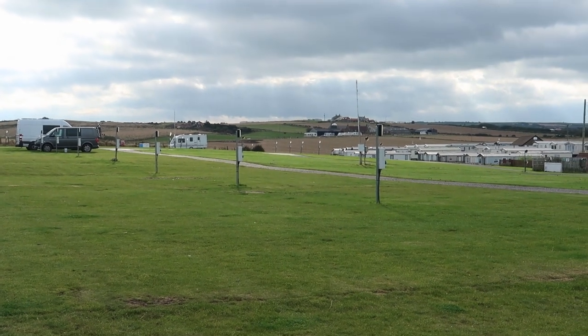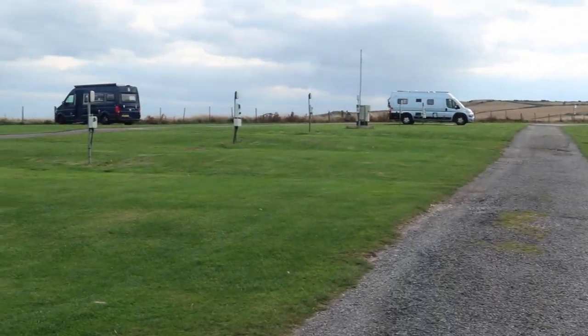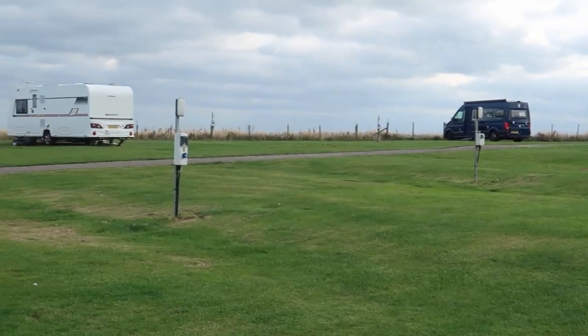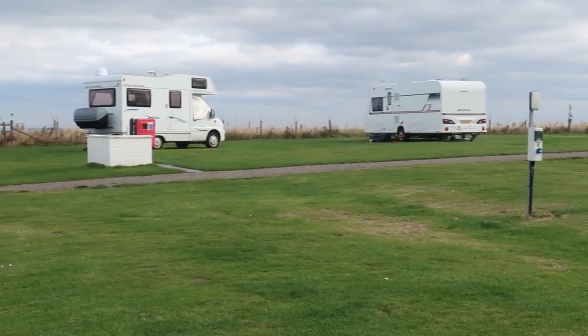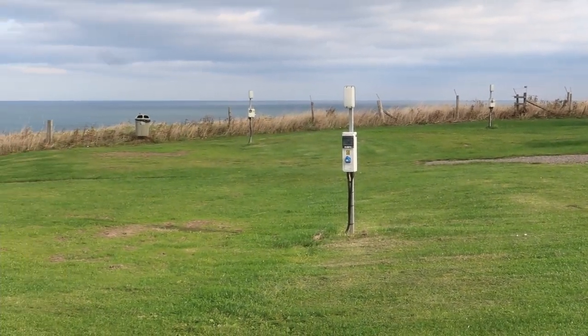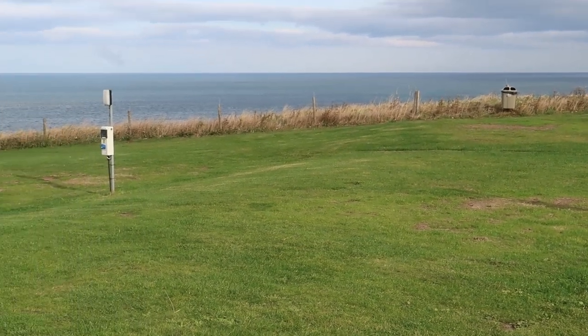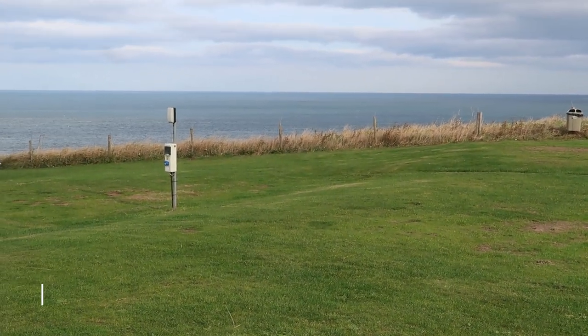And I'm up at the top end of the park here now, and looking around from the centre of the field, looking around and seeing this. These pictures here are all on the clifftop, on the edge of the cliff. You see there's lots of dog bins, so you can walk up around the perimeter.